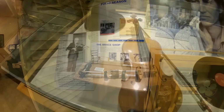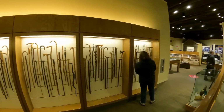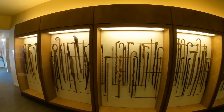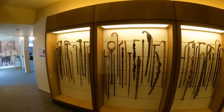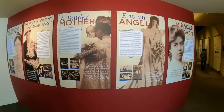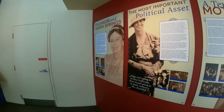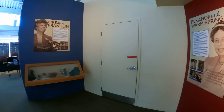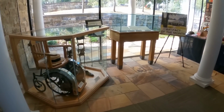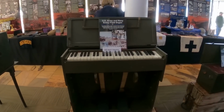There's a lot of information about polio. This was a violin that a local artist there played, and these are canes that have been given to him throughout the years. Now there's also a section on Eleanor Roosevelt, and she didn't spend as much time at Warm Springs as FDR did, but she still has left a lot of impact on the area. His wheelchair is there. There's a little pump organ that was designed to be taken to the battlefields.